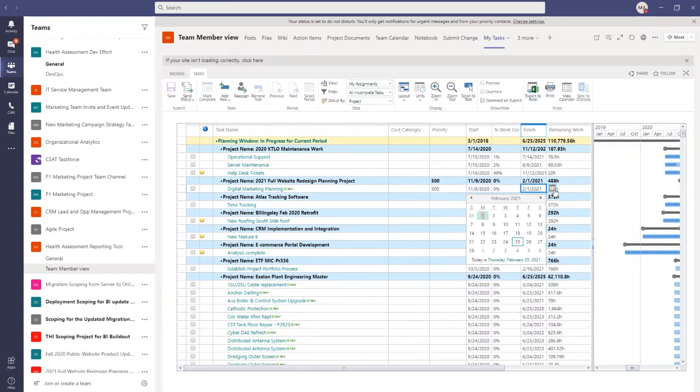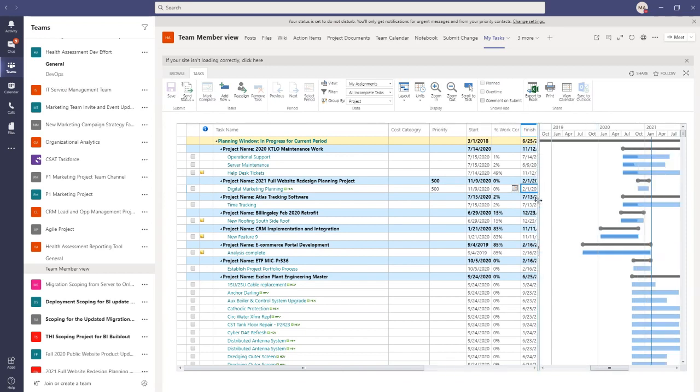This is using Project and Project Online on the back end to visualize this and allow people to actually go and update their progress on all of their tasks or even view that on a calendar view for themselves. So for team members, they're going to have one place to go to view all the information on the project, a little different view than a project manager.